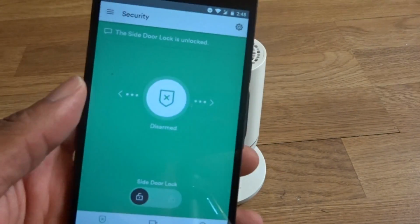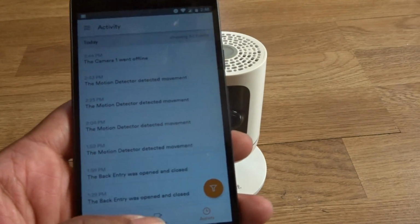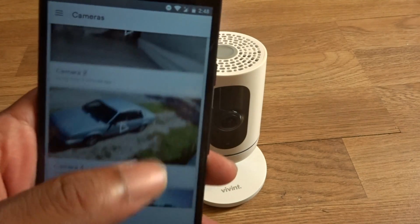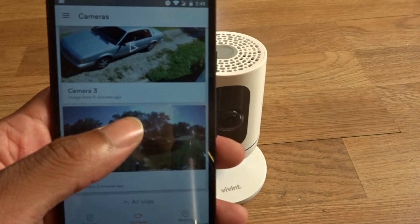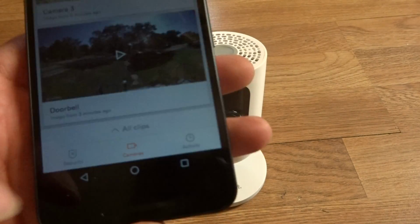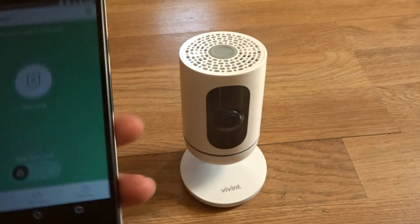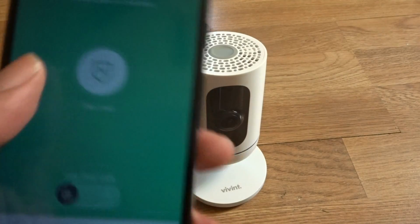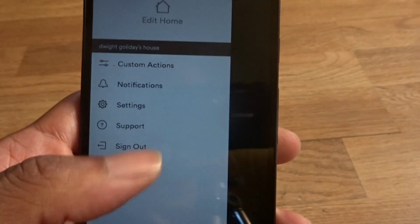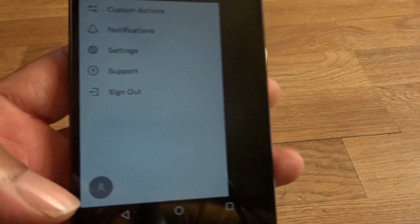And you can lock the doors with your smartphone. You can unlock it. We have two on the outside, two to show the front and back yards, where we park in the front yard. And of course you can lock and unlock and stuff like that. So it's a nice simple setup. You get notifications, you get settings, you got custom actions and things like that.